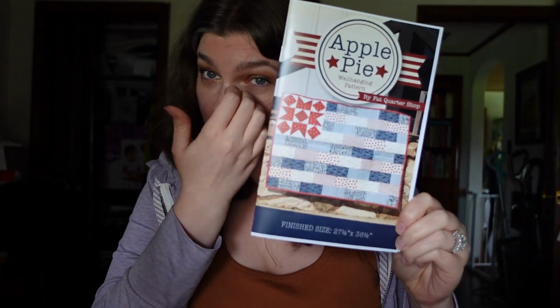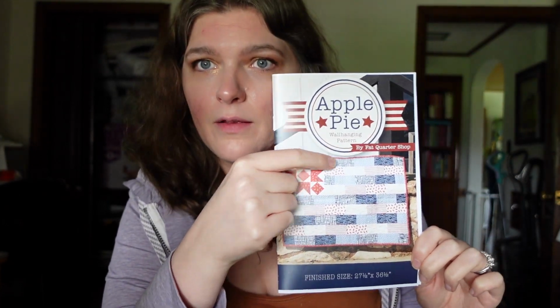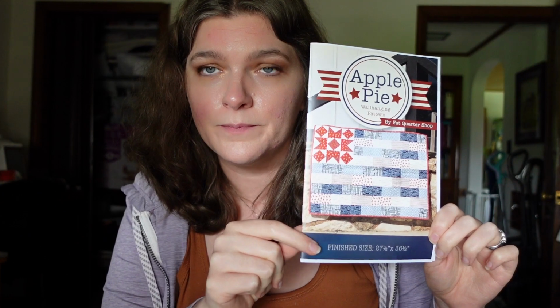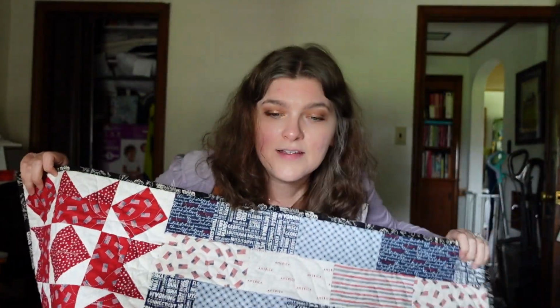I'll show you, I did do the project. So the project was called Apple Pie. It came like this, and I had the first reaction that a lot of people had: why aren't the stripes red and white and then the star white and blue? And I thought I would switch it up, but since there's so many directional fabrics, they have to be lined up this way. I think it works for this fabric, for this pattern. So here is Apple Pie.